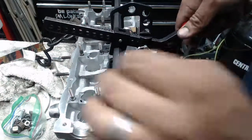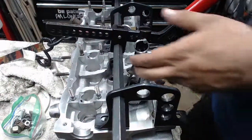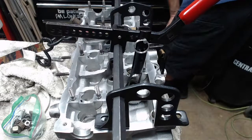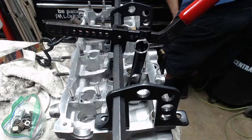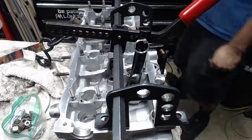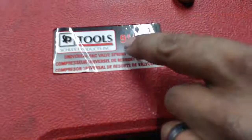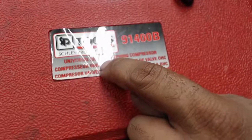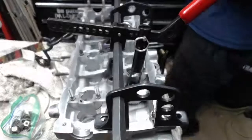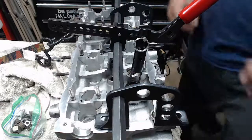All right, let's make sure we're set here. Yep. All right, so we got it going. Okay, so what tool is this? Give me a second. I'm sorry that I got quiet for a minute, but this is the tool we're using. Part number 91400B. Universal OCH or overhead cam valve spring compressor. All right, that is the tool that we use for this job.